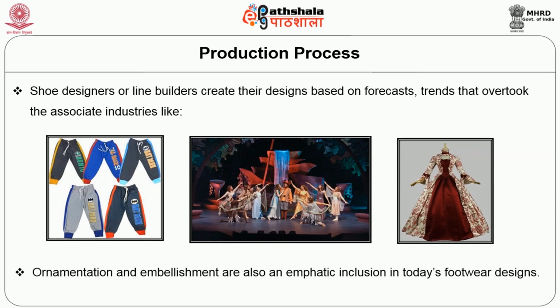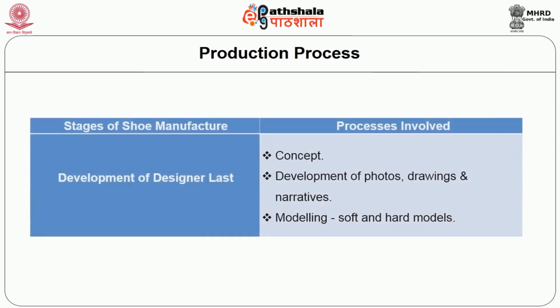Ornamentation and embellishments are also an emphatic inclusion in today's footwear designs. Let's take a look at the stages of shoe manufacture. The first phase is referred to as the development of the designer last, and here you get the concept from the internet, magazines, and the market, and here they develop the photos and create manual drawings and narratives, and modeling is done in the form of soft or hard models.